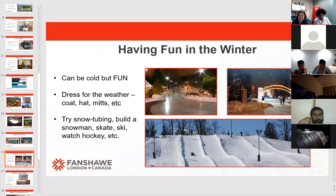And no flip-flops. If you're coming from a country where you wear a lot of flip-flops, you cannot wear socks and flip-flops in the winter time.